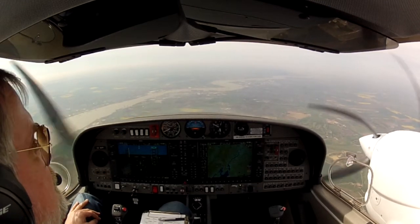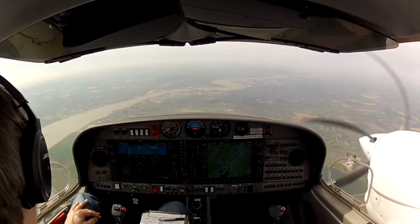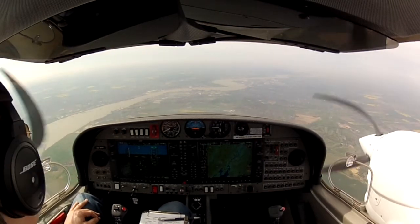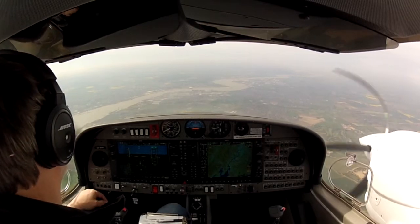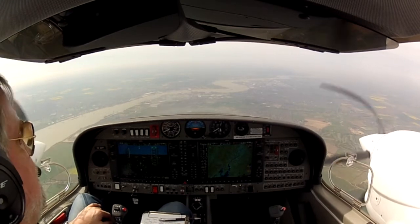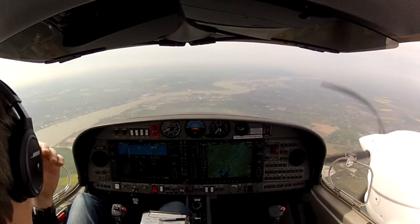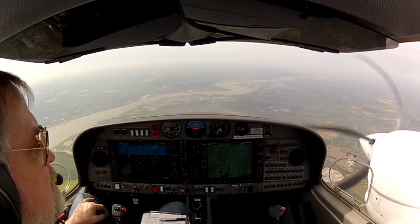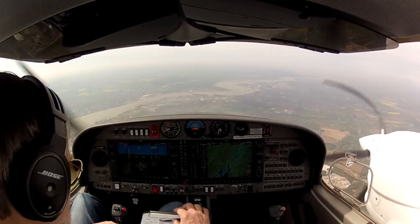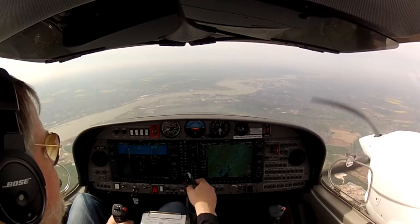Papa Delta, climb to altitude 4,000 feet, turn right heading 095. Climb to 4,000 feet, right heading 095, Papa Delta. Back close to service, 562 X-ray. 562 X-ray, thanks, 8 miles, tower 118.075, fine. 562 X-ray, thanks a lot, fine. Sierra India Romeo, descend to altitude 3,000 feet. Descend 3,000 feet, Sierra India Romeo.